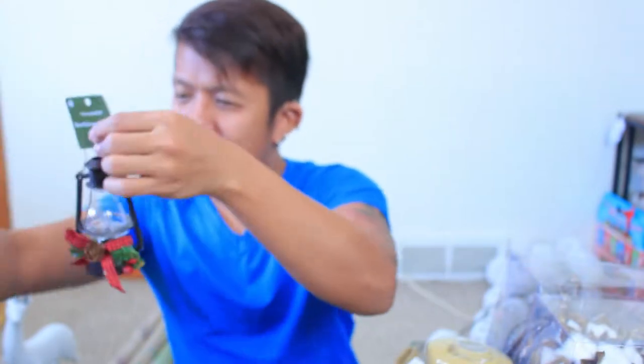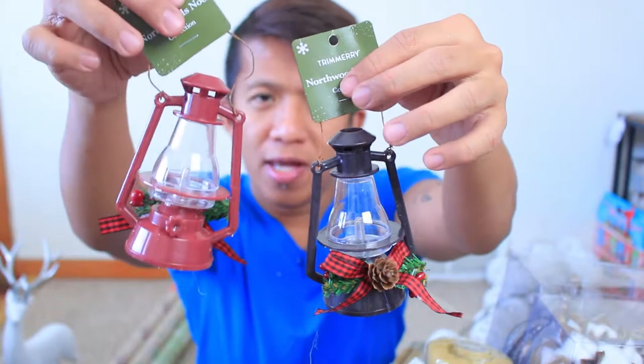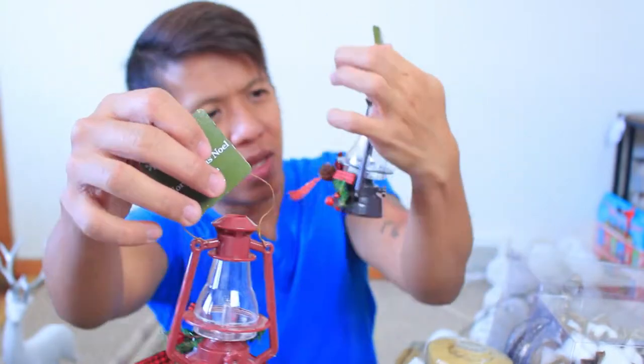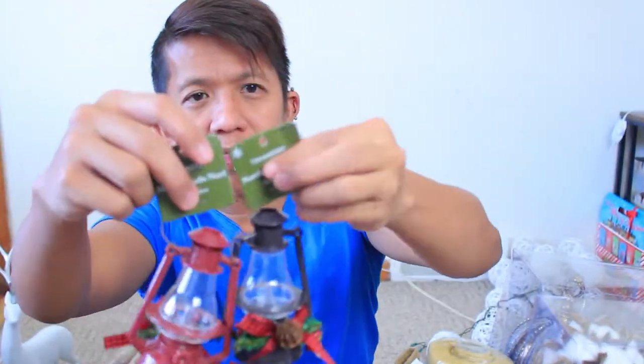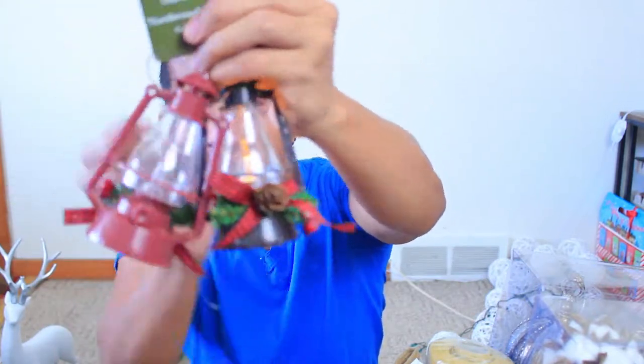This one, I got another cute lantern. This one also lights up. One red and one black. And this one is $7.99 each. And this one lights up. I'll show you.